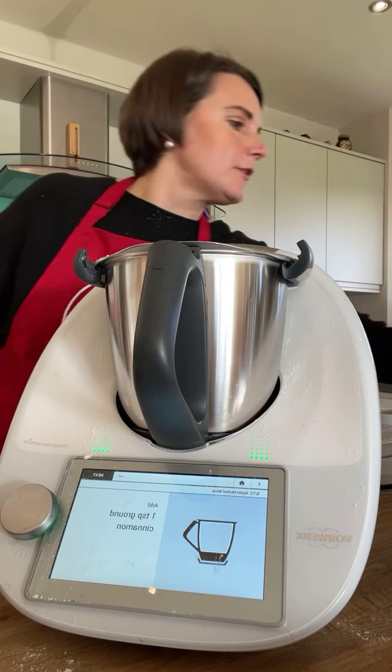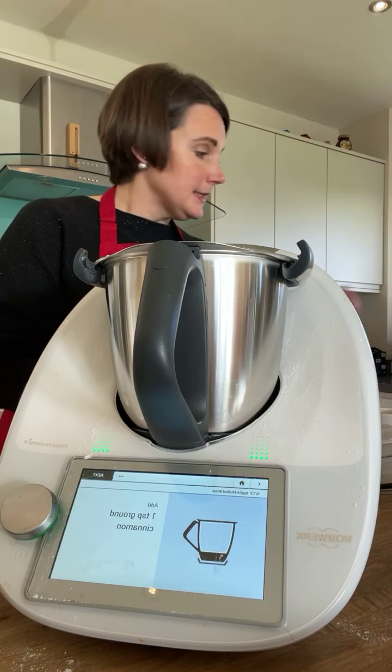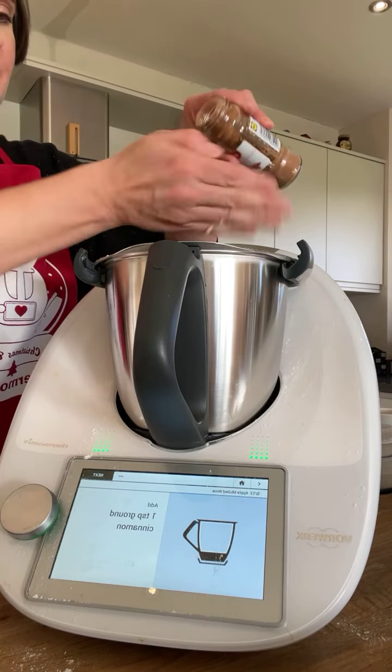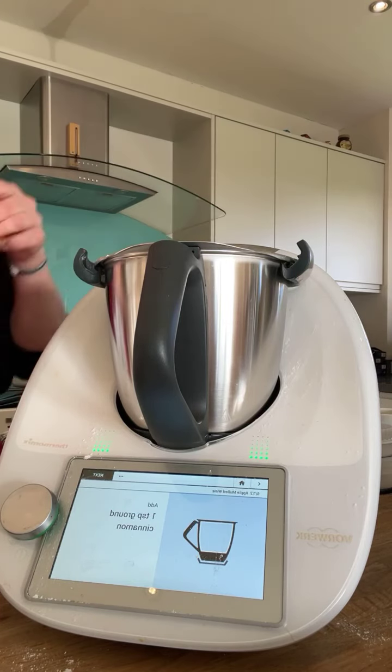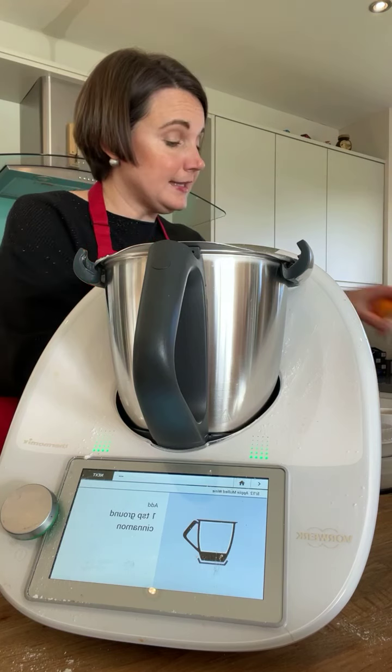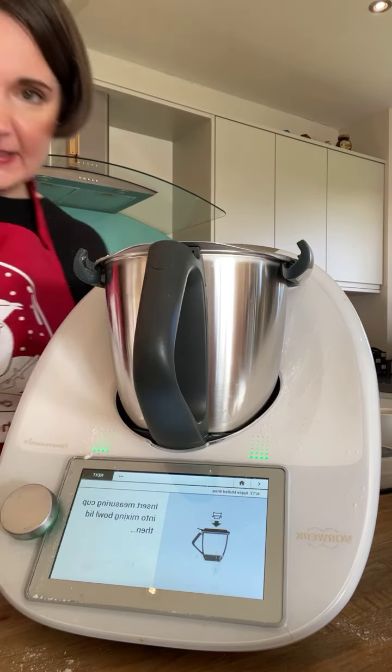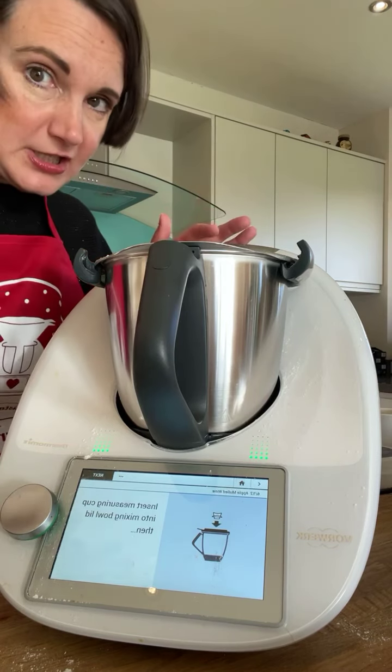Add a teaspoon of ground cinnamon. Now here you could add cinnamon, nutmeg, cloves, anything that you want really. But I'm going to stick with the recipe and add in the cinnamon. Okay, this is not something I've done before. I just thought it sounded really nice and I was going to cook it live. So slightly nerve-wracking because I've not done this recipe before.